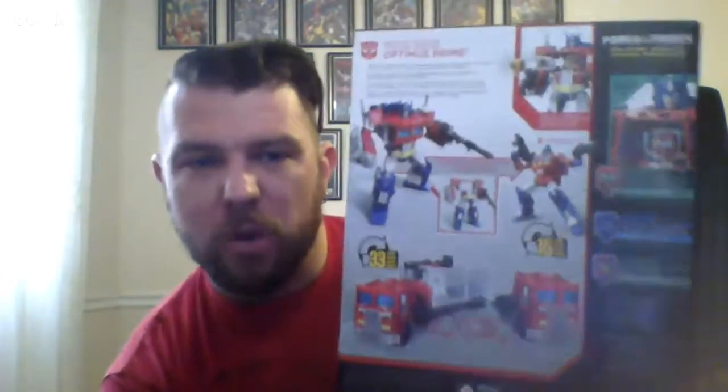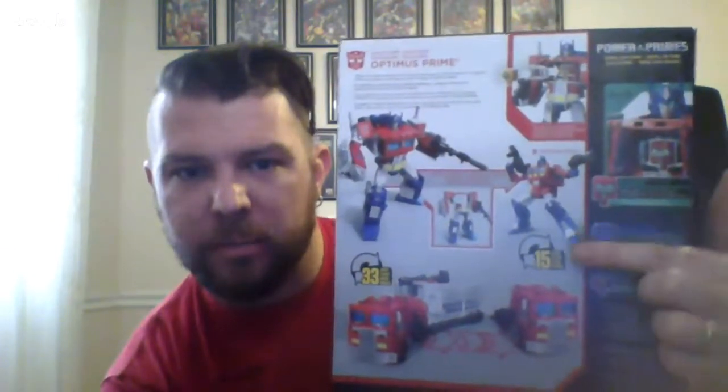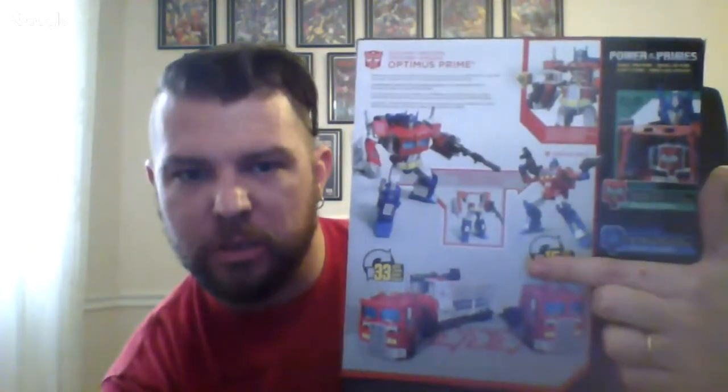This right here is the poor man's Masterpiece Transformers. This would be the Power of the Primes Optimus Prime, an evolution style figure. So what we have here is a smaller figure that is actually Orion Pax, and Orion Pax then combines with the trailer section and transforms into the awesome Optimus Prime, complete with Matrix of Leadership. But not only is this one cool, also sold in the same little set was the Rodimus Prime.